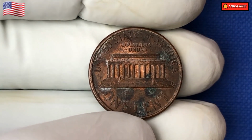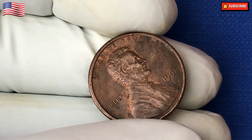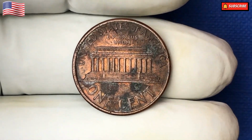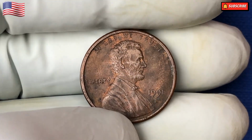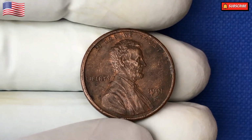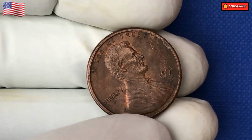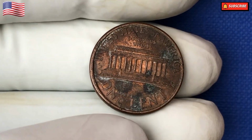When you think about the 1991 1-cent coin, you might just picture a typical Lincoln Memorial penny, right? It's a design that has been part of U.S. currency since 1959 and has been a familiar sight in everyday transactions for decades. The obverse features the timeless portrait of President Abraham Lincoln, designed by Victor David Brenner, and on the reverse, we find the iconic Lincoln Memorial, a symbol of American heritage and history. But here's the twist: while the 1991 penny may seem like a standard piece of currency, it has the potential to fetch an incredible amount of money, if you know what to look for.